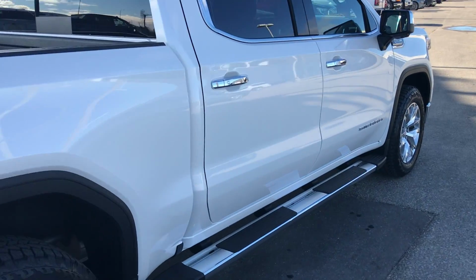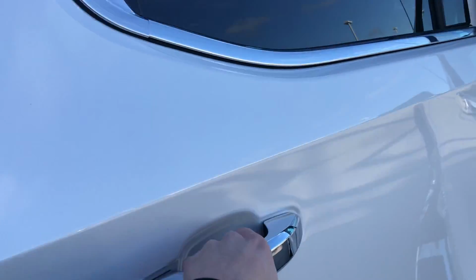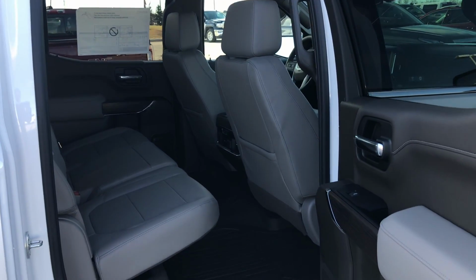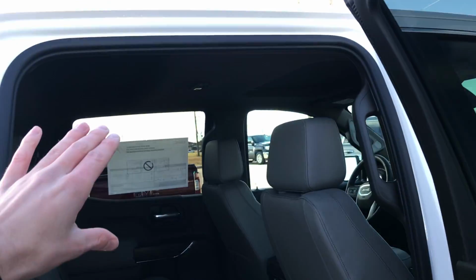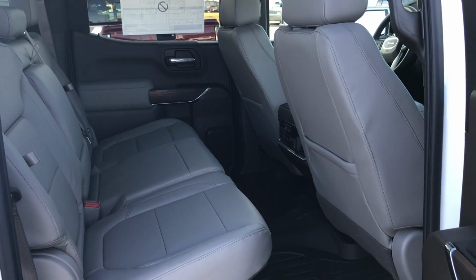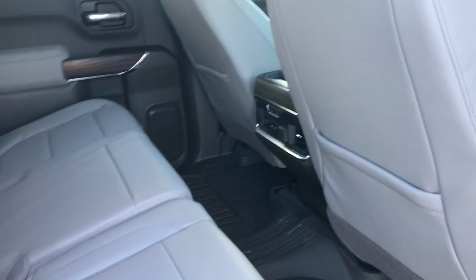As we work our way around this SLT, we're going to pop open the back seat and take a look at the space you've got back here. Now, this is definitely improved from the previous generation. In fact, you've got an extra 6 inches of legroom between the front and back seats, as well as an extra 3 inches of headroom. So definitely a much improved interior experience, especially in the back seat, guys.